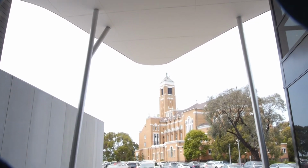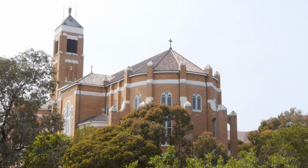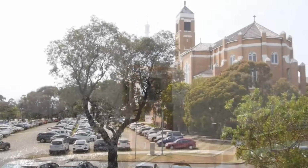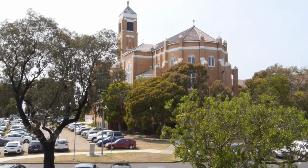This chapel was inherited from a seminary, which occupied the site from 1959 to 1972. And to this day, I believe it's still the heart of the academy. It is used for many important functions and occasions, and they have ceremonies, including funerals and weddings, held in the chapel.